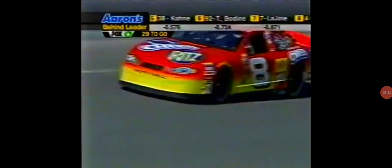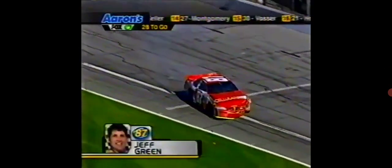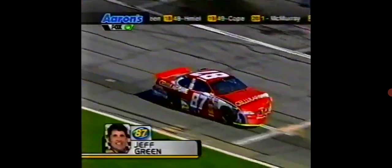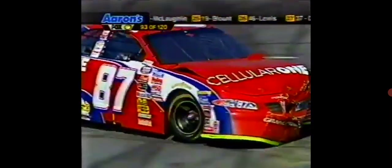Trouble, turn 4. One car sideways off the wall. It's Jeff Green, 87 car. Our pole car. Slaps the inside barrier. And that may be it for tomorrow's pole sitter for the Daytona 500. Caution is out. I am so thankful for that pavement right there. That used to be grass, and it used to go for a whale of a ride right there, but they paved all that. Watch from the right side of your screen.